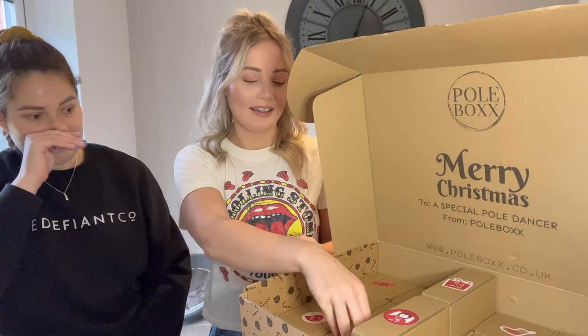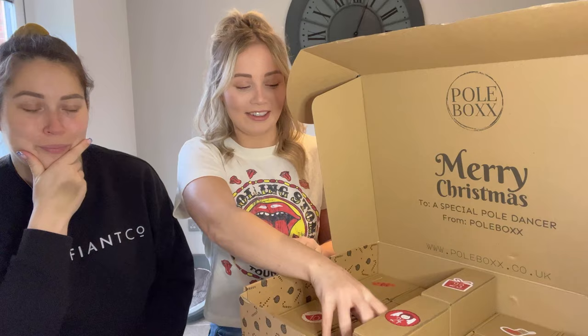Now this advent calendar is jam packed. So you've got to squeeze them out. You're going to have to squeeze it out. Number 9.